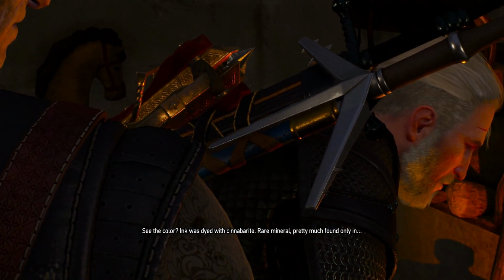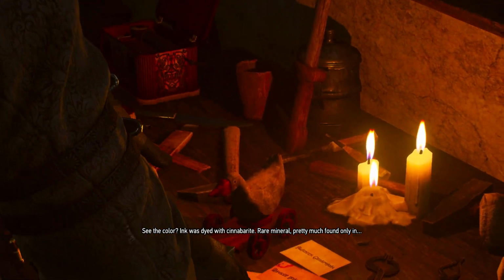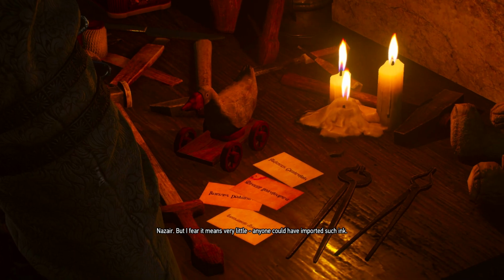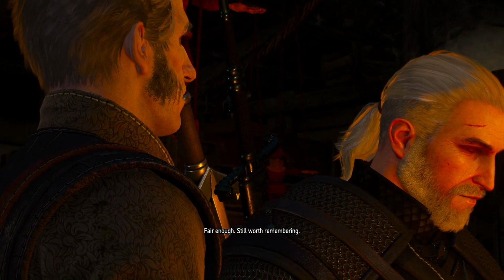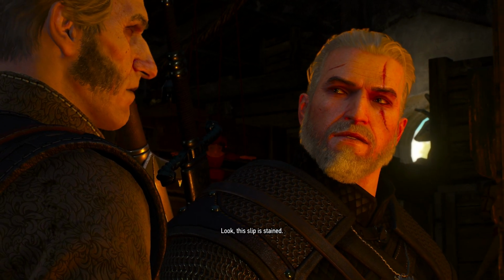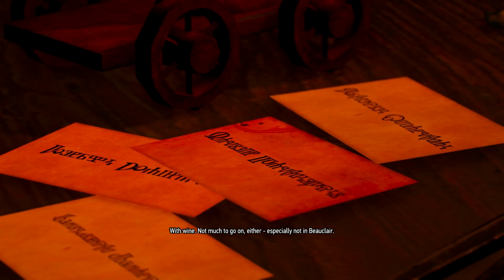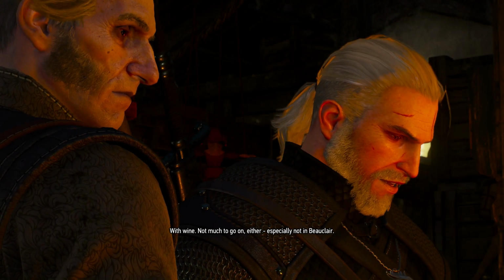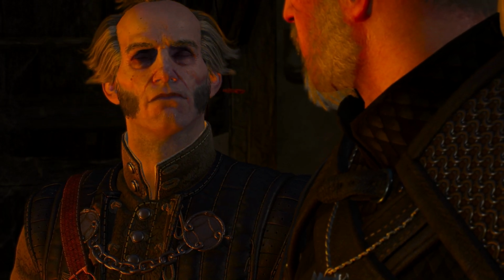See the color? Ink was dyed with cinnabarite. Rare mineral, pretty much found only in... Nazair. But I fear it means very little. Anyone could have imported such ink. Fair enough. Still worth remembering. Look, this slip is stained. With wine. Not much to go on either. Especially not in Beauclair. Perhaps. Yet perhaps also worth remembering.